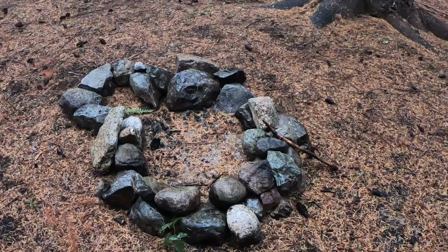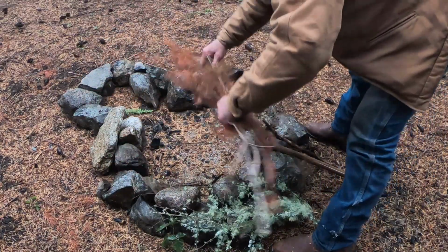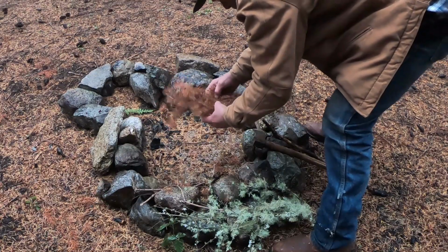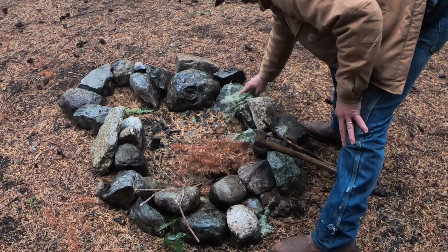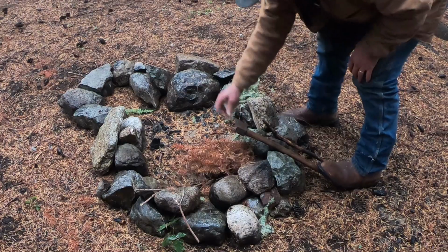Well, I think it's time to start a fire. I did pick some stuff up before it started raining really hard. Some regular dried fur, some old man's beard. As you can see, this stuff's really dry. I'm hoping it takes a spark pretty good. In wildfire season it will. This stuff's a little damp, but if I get a spark on there, this will take off no problem. I just hope this works. Never actually used my axe to do this. I'll give it a shot.